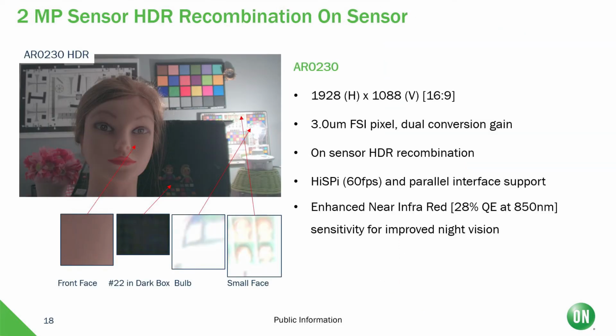So here's an example of another 2 megapixel device with HDR capabilities. Going back to the gentleman's question earlier, this is a 2 meg sensor using a 3 micron pixel. It also has dual gain conversion, another technique I talked about, among the technologies we incorporate on the sensor to improve the overall image quality and the HDR performance on the sensor side of things. This particular device also has the near IR enhanced sensitivity I mentioned, to improve night vision or low light vision.